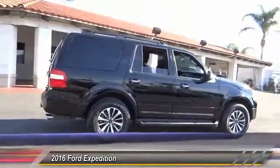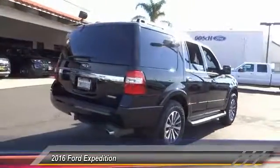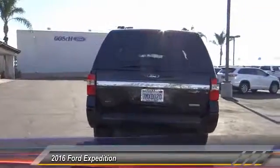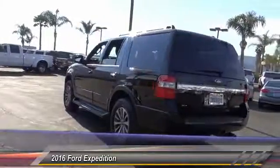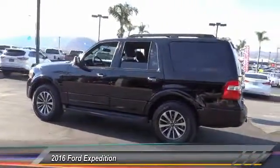Here are some of this vehicle's great options: backup camera, keyless entry, traction control, Bluetooth wireless data link for hands-free phone, air conditioning, automatic stability control, auto dimming rear view mirror, PPO, cruise control, child safety locks, power door locks.